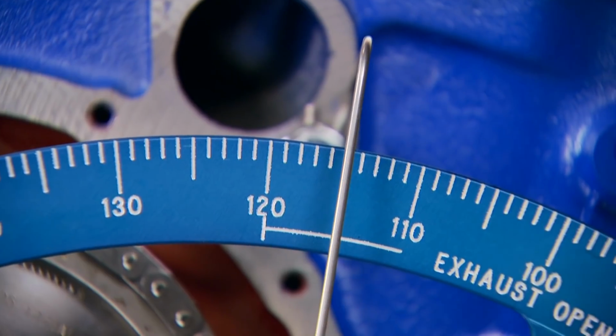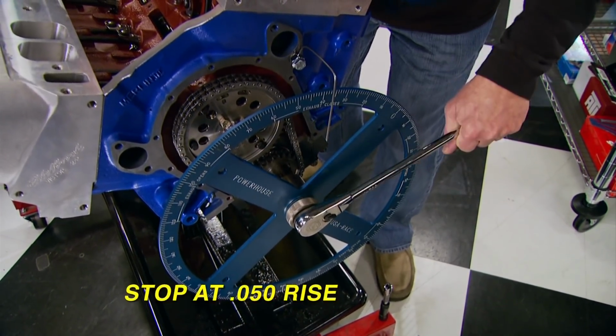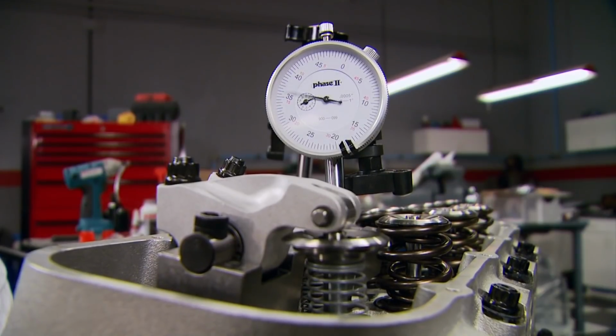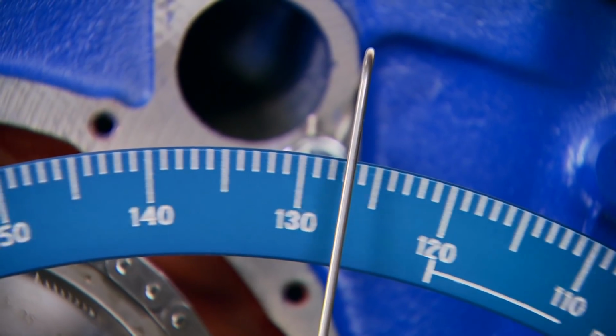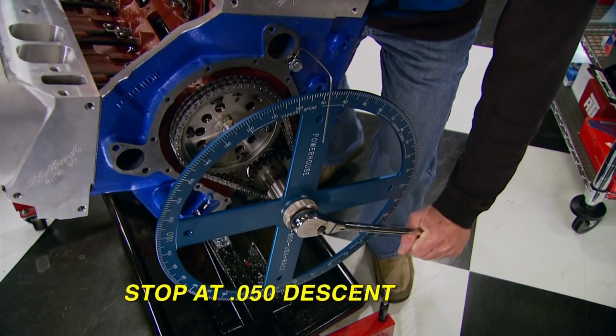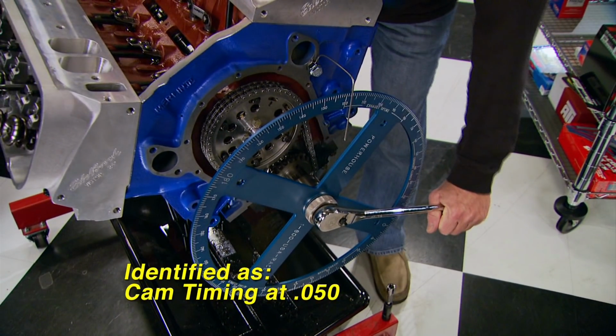Now rotate the crank, and as the lifter moves up, stop when the indicator shows 50 thousandths of rise. Record that number from the degree wheel. Okay, continue rotating past maximum lift till the indicator again shows 50 thousandths and record that number. Both should match the numbers on your cam card.